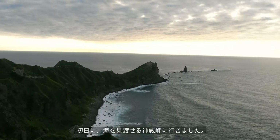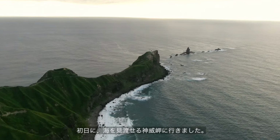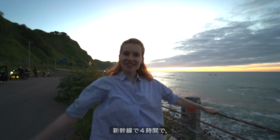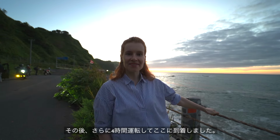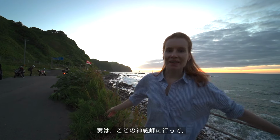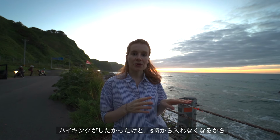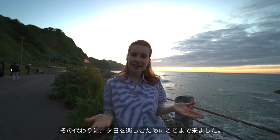On our first day, we drove all the way to Cape Kamui, famous for its beautiful cliffs overlooking the ocean. We finally made it to Hokkaido! It took us a 4-hour Shinkansen ride and a 4-hour drive. We actually wanted to go to this spot over here, Cape Kamui, where you can do a beautiful hike on top of the rock formations. But apparently it closes at 5, so we weren't able to enter.